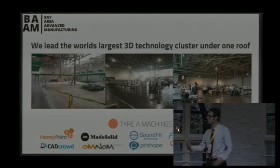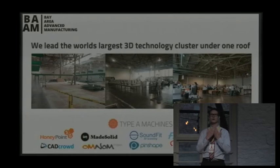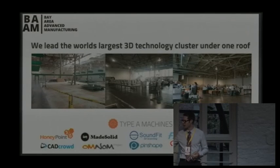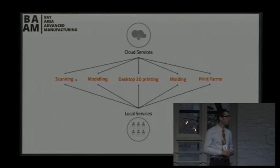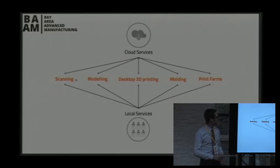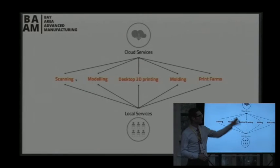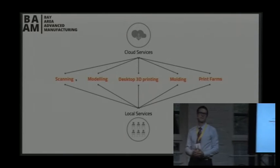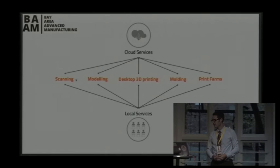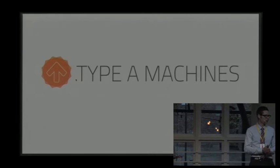So what we've done is, we don't want to do this alone. We want to connect in with lots of different companies. And we now have 12 companies, all non-competing, in a single cluster under one roof in San Leandro. And the reason I think that is powerful is because it's not just about going it alone anymore. It's about connecting all of these different services. So, it's about scanning, modeling, molding, print farms, and desktop printing holds a lot of that together. And it's a very, very powerful tool. I think that's the biggest and most powerful element in all this.